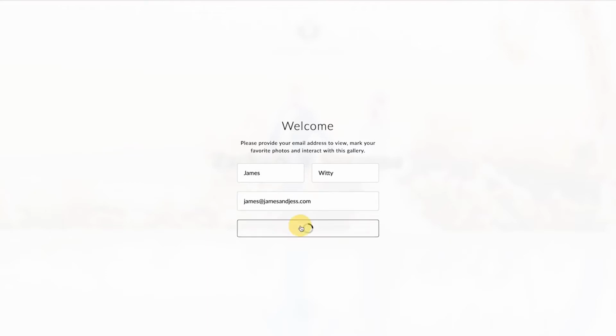Doing that one step alone is huge. You don't have to have that turned on. You can also have a password turned on, but why wouldn't you collect an email even if you think you might use it in the future? For instance, maybe for a holiday sale when you're trying to sell canvases and prints for the holidays and Christmas time, that's a great resource just to have that email, and it's linked associated with the gallery.